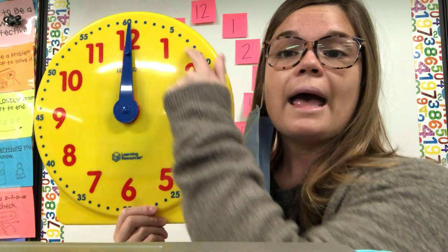We have 12 different times, and those times happen in the morning and they happen in the afternoon. So it can be 1 o'clock at night, and it can also be 1 o'clock during the day, right? It can be 1 o'clock really, really late. It can be 1 o'clock during the day. It can be 6 o'clock really, really early in the morning. And it can be 6 o'clock really, really late at night when it's time to eat dinner.